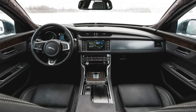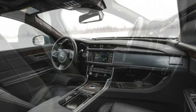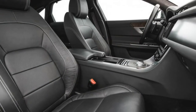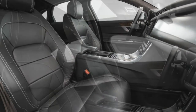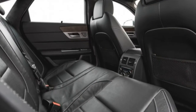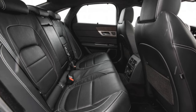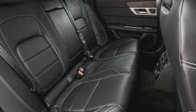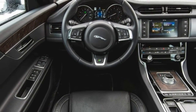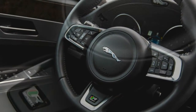Jag claims the new structure saves 132 pounds in rear-wheel drive models and 265 in AWD versions. Our scales don't completely agree. We never weighed a 3.0-litre rear-drive XF of the last generation, only an all-wheel drive model, but that one weighed only 258 pounds more than this 4,127-pound rear-drive 2016. Not apples to apples, obviously, but we don't imagine Jag's claim holding true when we get around to weighing an AWD variant. The new car is basically the same exterior size, but the longer wheelbase expands interior space by 5 cubic feet to a total of 100.